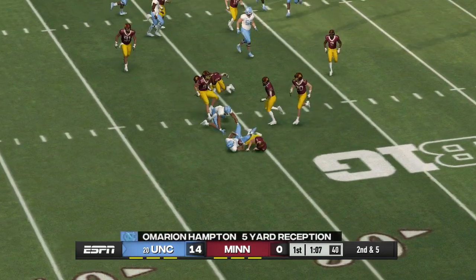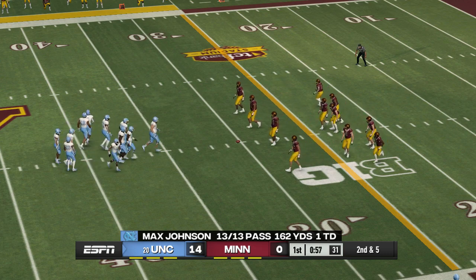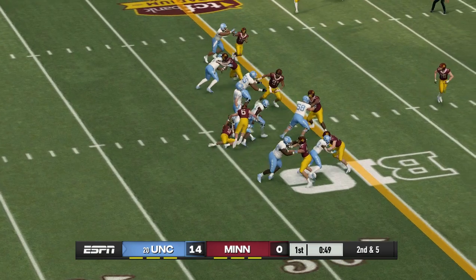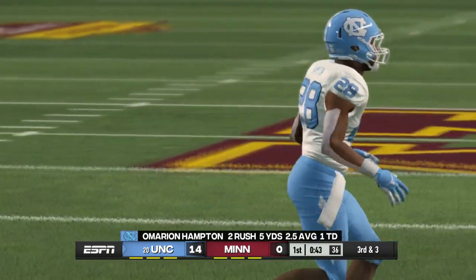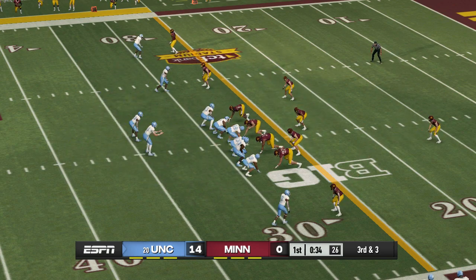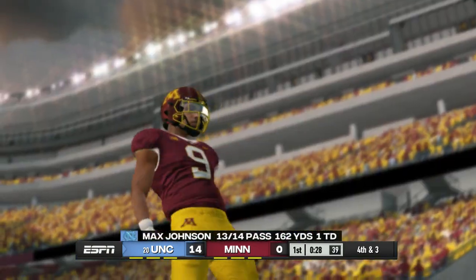Throws a laser across the middle. Tackle at the 30. Number 6 on the tackle at the 30-yard line. That brings him second and 5. And he's taken down right around the 28-yard line. Third down, and they're going to need about 3 yards to pick up the first down. Fires back to the tailback, but he can't bring it in.